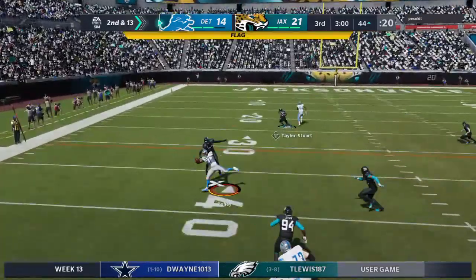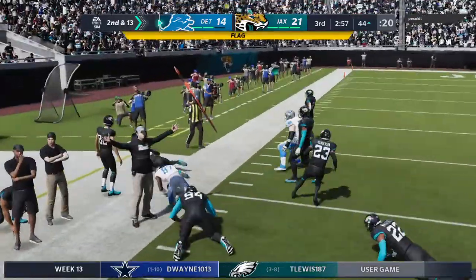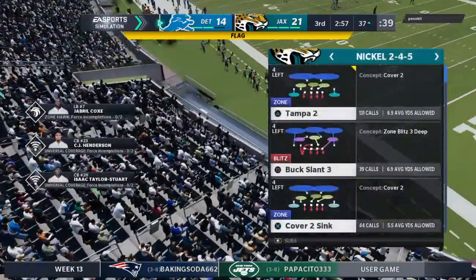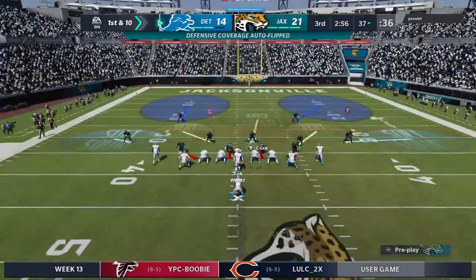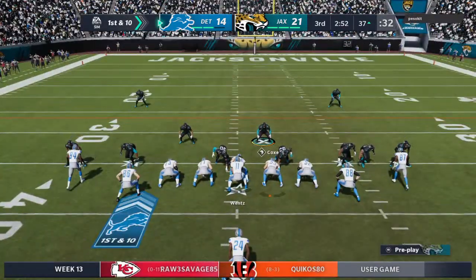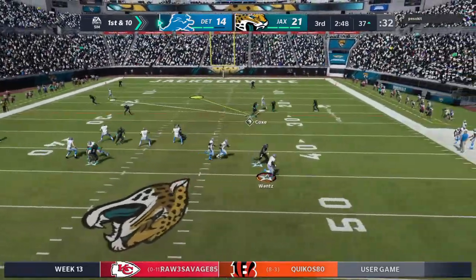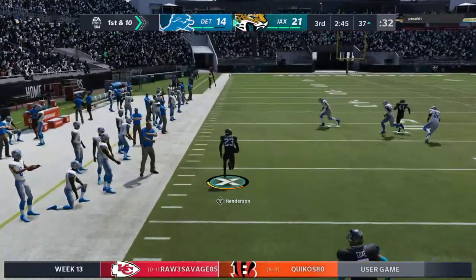Now Wentz. Throwing left side here, and it's complete. So they saw the contact before the ball arrived. Penalty flag for pass interference. And trying to avoid pass interference is so difficult. You're trying to slow down these skilled receivers, and somehow, some way, they make plays on the football, and sometimes you're there too soon. He rifles one that's intercepted.